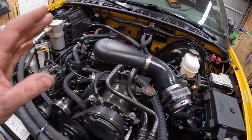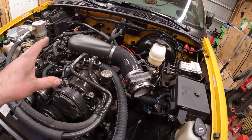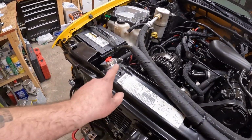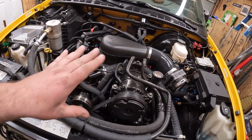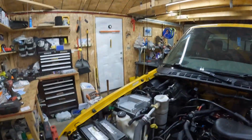Okay guys, this thing is put all back together now. It's looking pretty again, besides for this air box. They're all put back together. I actually did just a couple little extra things and fixed a couple other little minor issues I found along the way. Speaking of issues, there's something we got to talk about.